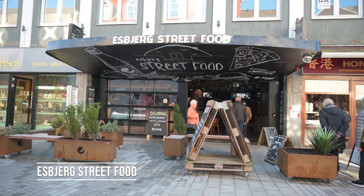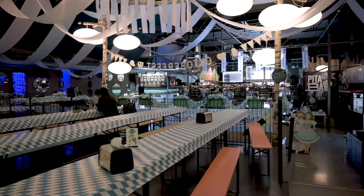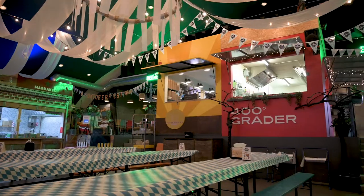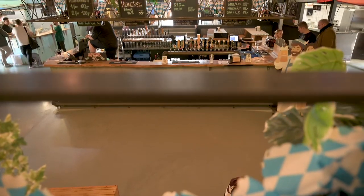Our first stop here in Esbjerg is the street food old theater building that we have here. This is so cool. It is a food hall. There's, I think, 7 different places. You can get everything from pizza to Indian food to Moroccan food, burgers, pitas, Mexican. There's just so many options, plus a bar, of course.